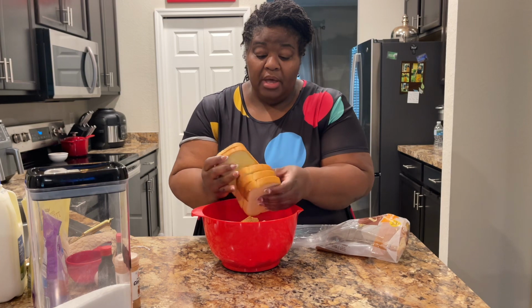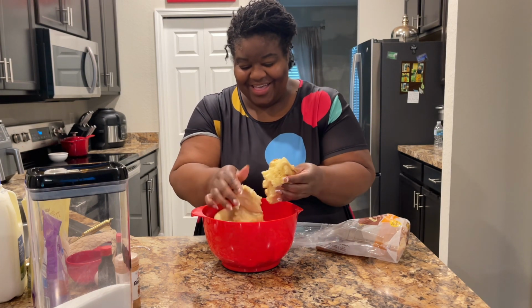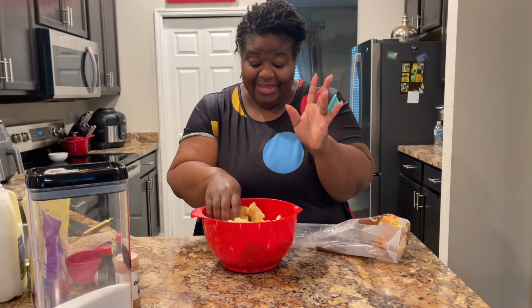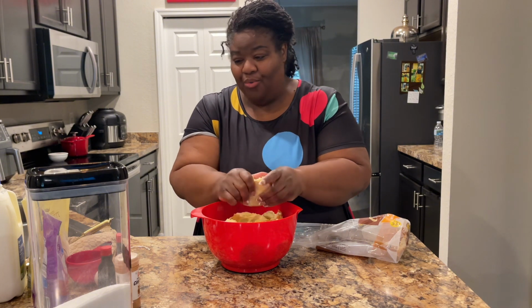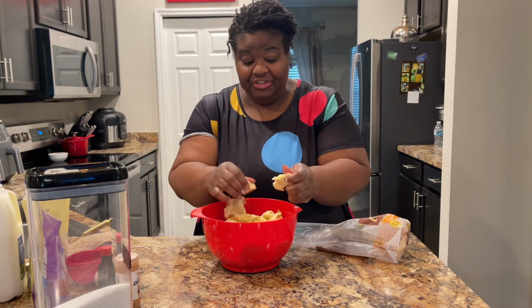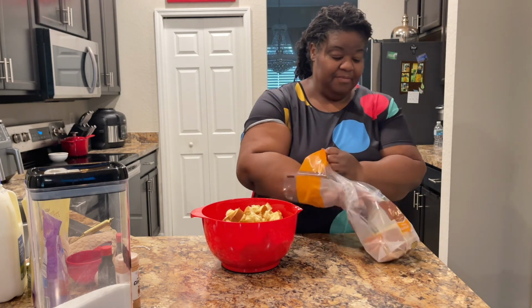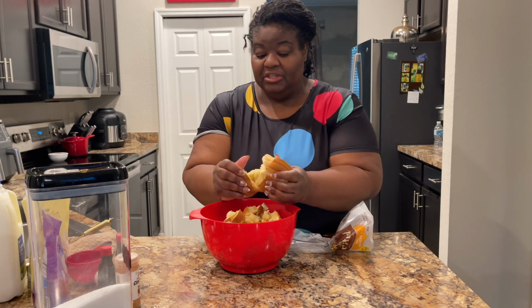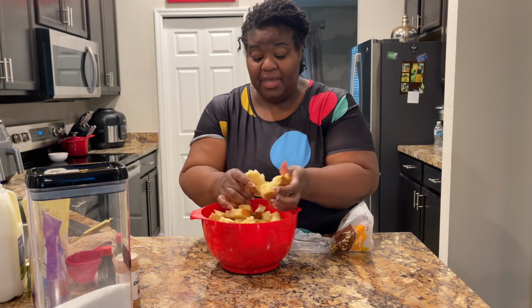Now, one thing about my mom, she was a great cook, you guys, but my mama did not measure when she cooked. So you just have to eyeball it and taste it. Okay, but I'm gonna do my best for you all. I will measure the sugar, but I don't know. We'll see. Maybe I'll try to measure as much as possible because I know a lot of you guys, y'all like to measure when you cook, but I'm just being honest with you.